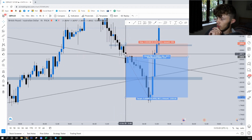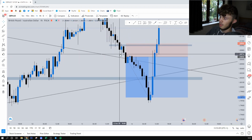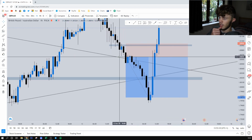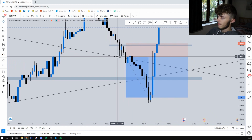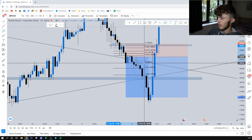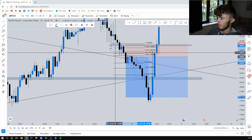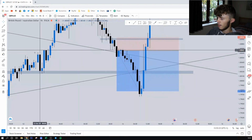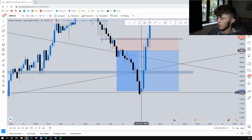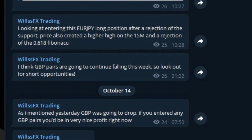Also, this candle started pushing down with pretty much no wick to the upside here, so we're pretty confident that this trade was just going to carry on to the downside. But yeah, we entered at around this level here. Price actually dropped down, as you see, pulled back a little bit and tested this 0.382 Fibonacci, and then carried on the drop down. It was around a 90 pip drop in total. But yeah, I did actually say in my VIP yesterday that the pound was going to drop, and as you see, the pound did drop.